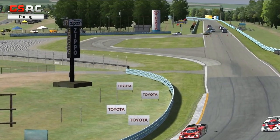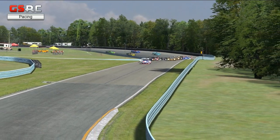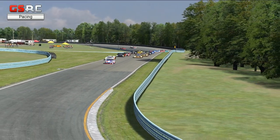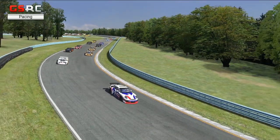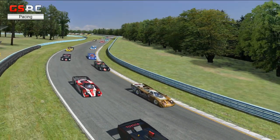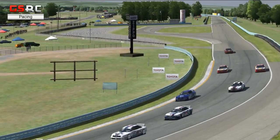And as I see the field go around, it looks like they are separated now by distance, the Nissans back to the Audis. It looks like they separated themselves by about the width of that bus stop. So that should be enough space to stay out of trouble. Yeah, that's what I was going to say.